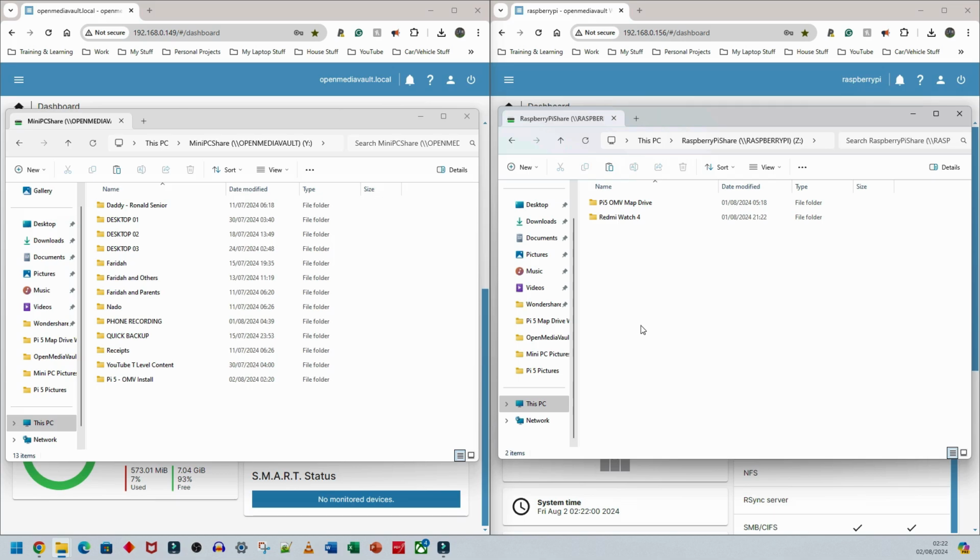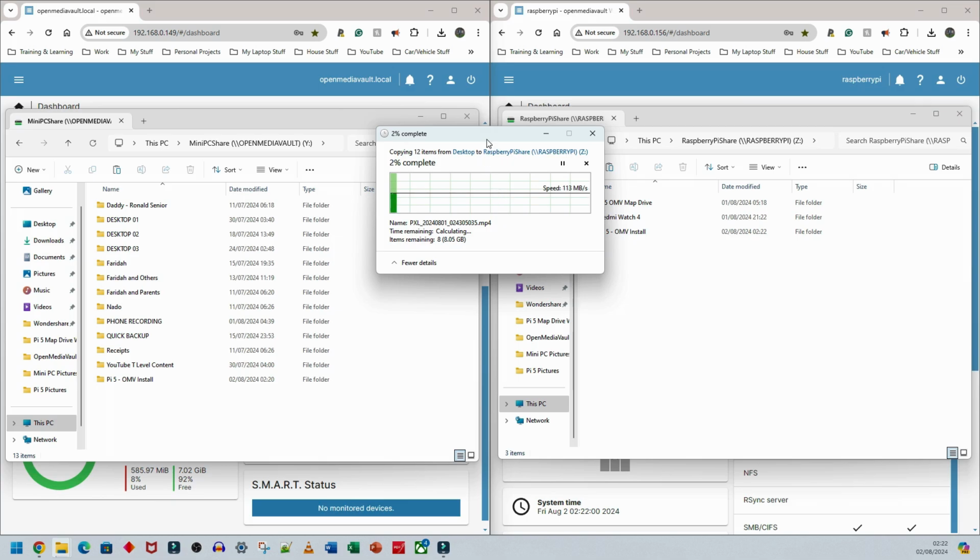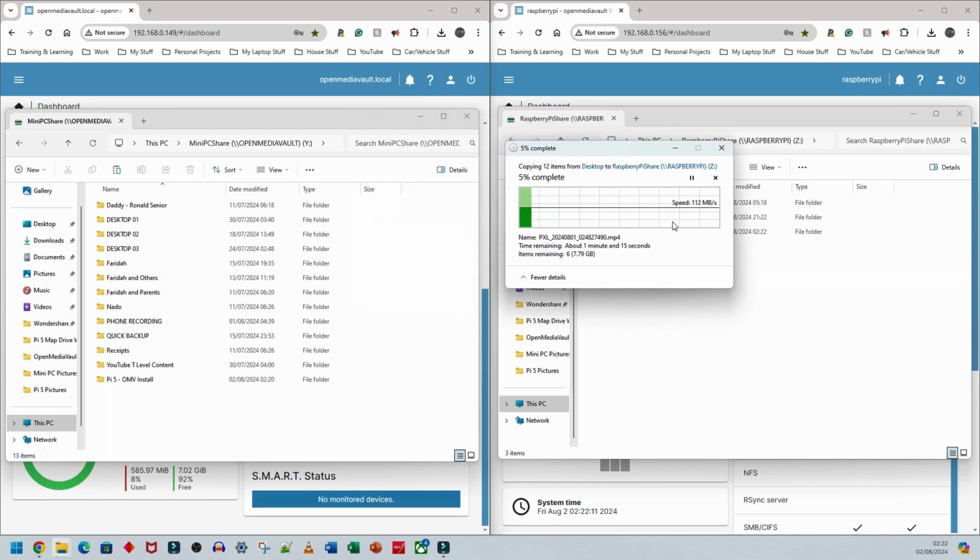I'm going to do exactly the same thing now with the Raspberry Pi 5. Copied my folder. I'm going to click on here and I'm going to paste, and the speeds I'm getting are exactly the same, 112-ish to 114-ish megabytes per second. It's saying a minute and 15 seconds now, so it's exactly the same speed as the mini PC.